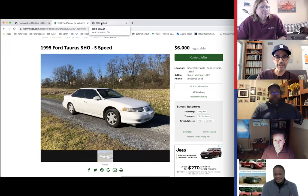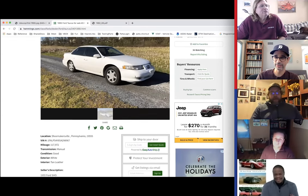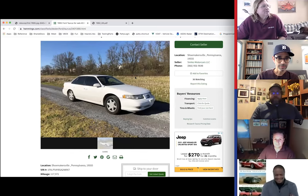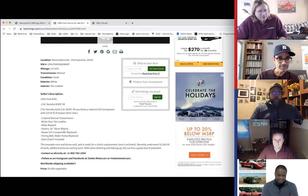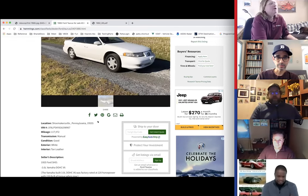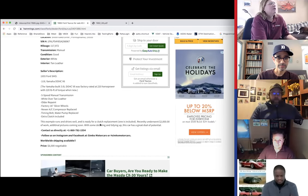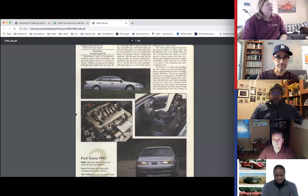Tell us about this SHO that's for sale. How many miles? It's not too expensive. You're well under budget. It's well under budget. That's why it's just one photo. So it kind of sucks for this whole thing. Oh, 117,000 miles, runs and drives well. SHOs in particular are kind of maintenance nightmares, but they were really rad cars when they came out, and this is kind of towards the end of its life.